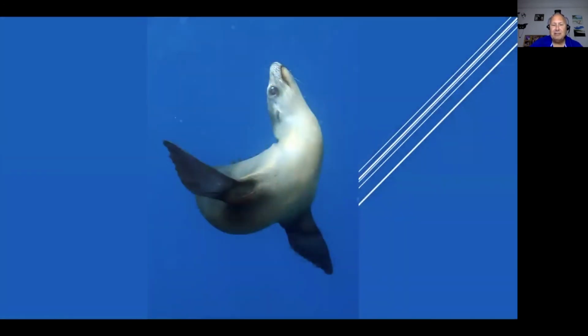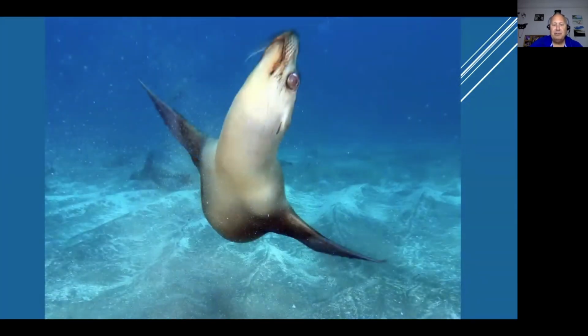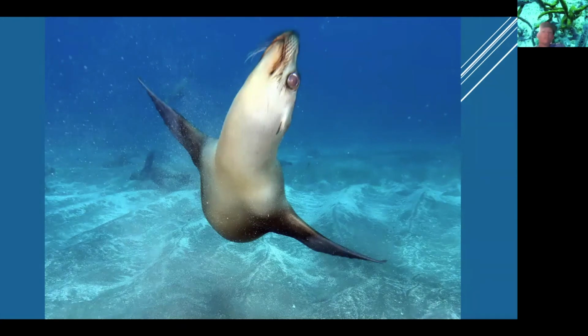You can catch sea lions doing all kinds of crazy stuff, posing for you, right in front of you, dodging you, running through you, nuzzling at your ear, whatever you want. Sea lions are like dogs. They're kind of like golden retrievers. They're great.